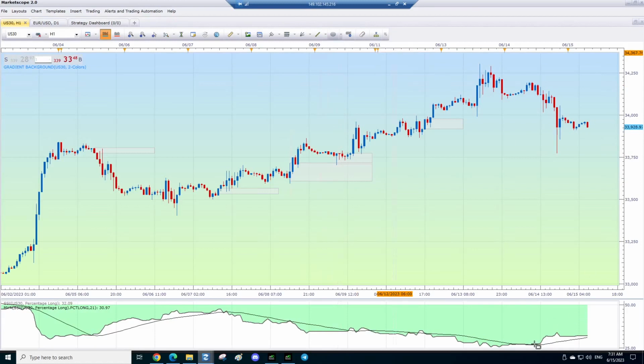So here, longs. Let's see. It's hard to map, isn't it? What FXCM needs is a better line, so you can see. It's after here, so I think it's this one.